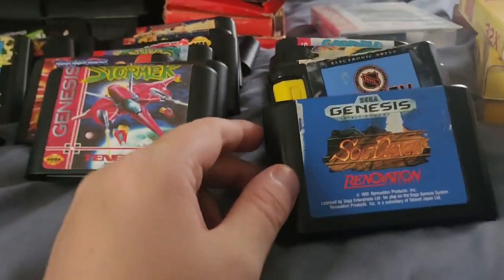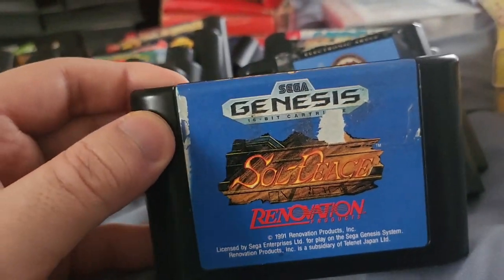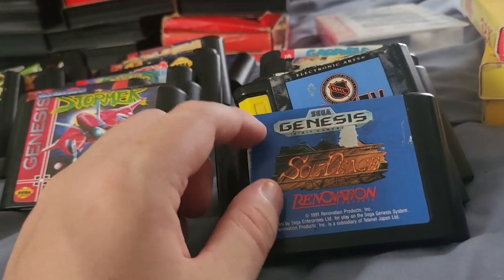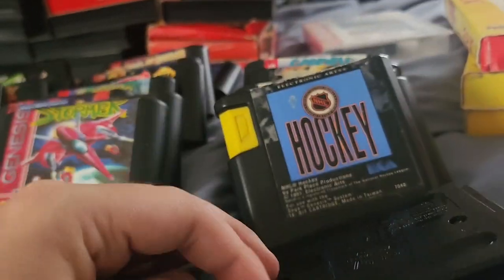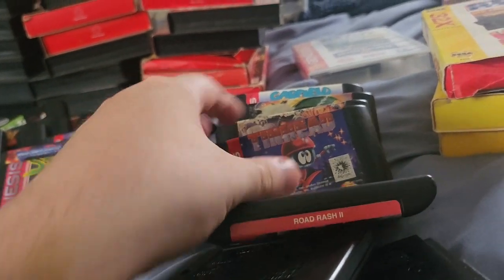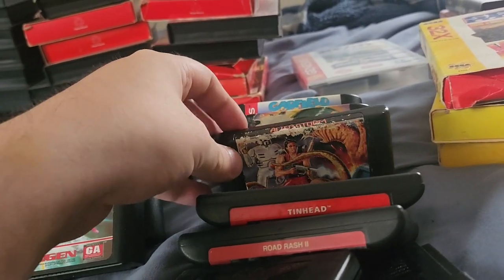Here's my new game that I know some people are going to be a little annoyed where I got it from. Sold Out, this is a fun shooter. And the reason I got it from DK Oldies was they actually had it the cheapest, believe it or not. So, Hockey, Road Rash 2, a good game. Tin Head, I haven't played a whole lot of this game. Don't know if that game is really all that good.